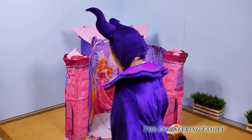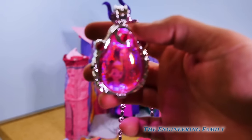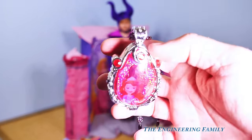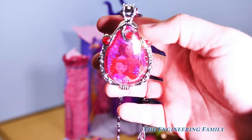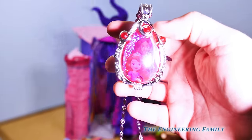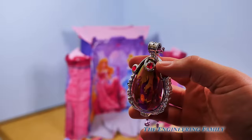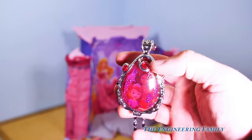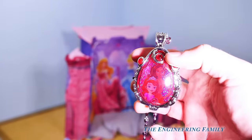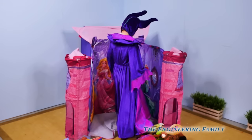So here is the amulet, and look, people at home, do you see what side of it? That's right, it's got Elena from Avalor inside of it. I have to use a special light, and you can see Elena with Sophia the First, see? Ooh, yeah. Cool. Yeah, there she is. Oh, and she's gone. But now she's back. Wow, that's way awesome, Maleficent. I think that might be the coolest thing we found yet.